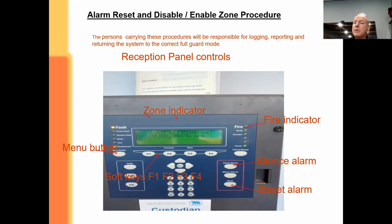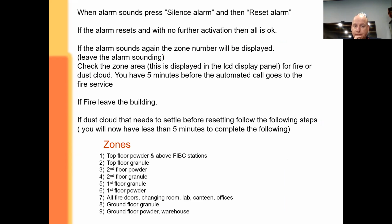But let's say we're doing some contracted work in an area and we don't want the alarm to go off. What we can do is disengage or disable that part of our area whilst that work takes place. So the procedure is explained here as to how to do that.